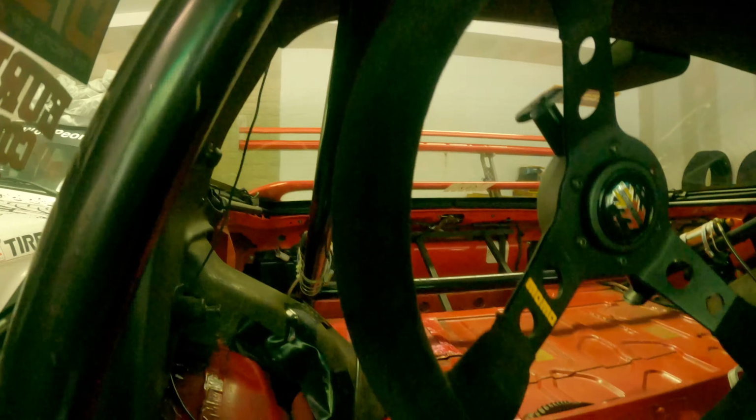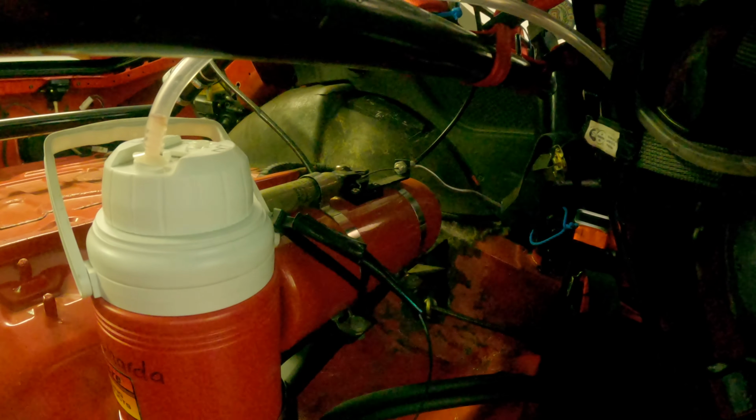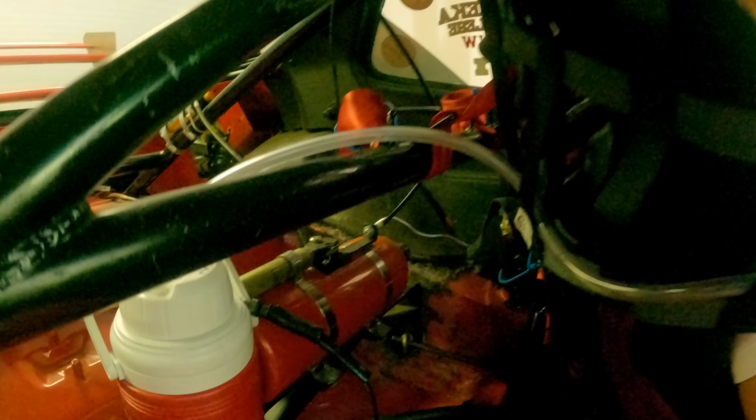We have fire suppression by pulling this pin. This pressurized bottle of fire suppressant is activated, and there's plumbing. There's one nozzle that sprays here into the interior of the car, and there's another nozzle in the engine compartment. So in case of a fire, it's very easy to put the fire out.